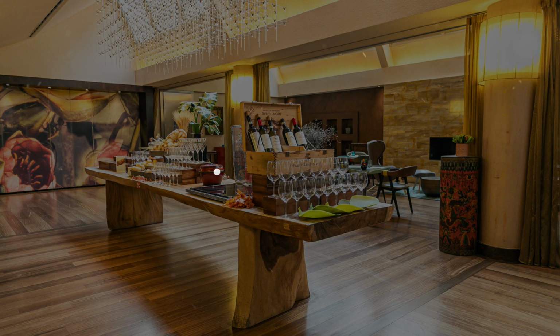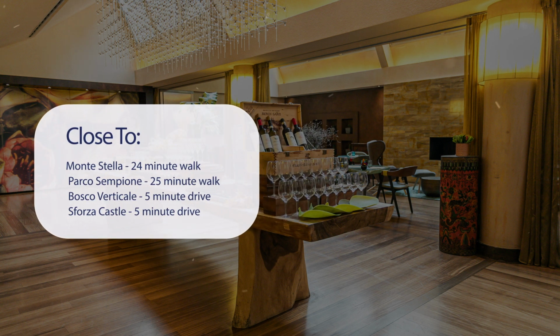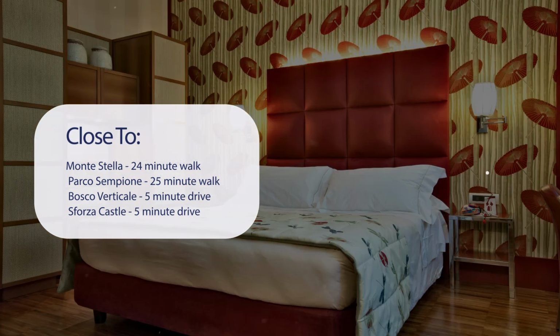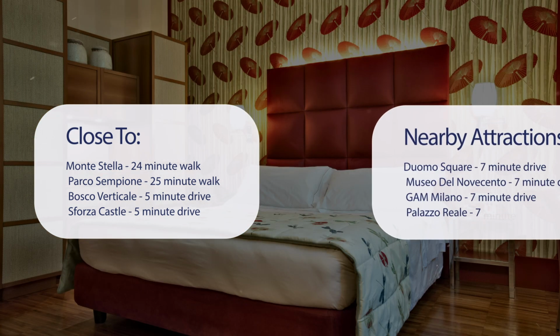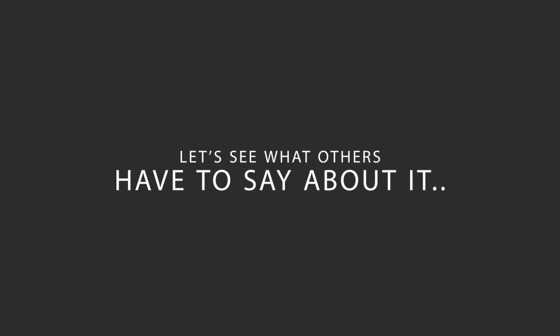It has a pretty good location. It's pretty close to Monte Stella, 24-minute walk, Parco Sempione, 25-minute walk, Bosco Verticale, 5-minute drive, Sforza Castle, 5-minute drive, and also close to attractions like Duomo Square, 7-minute drive, Museo del Novecento, 7-minute drive, GAM Milano, 7-minute drive, Palazzo Reale, 7-minute drive. Here's what other travelers have to say about this hotel.